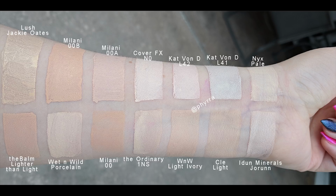Then we have the Ordinary Serum Foundation in the shade 1NS. This foundation is amazing for my dry skin. I just wish it was a shade lighter so I didn't have to add white to it, because that's why I don't wear it. Now we have the travesty that is Milani. 00A is too pink, 00B is too orange, 00 is too peachy orange. All three of these are too dark for my skin tone.